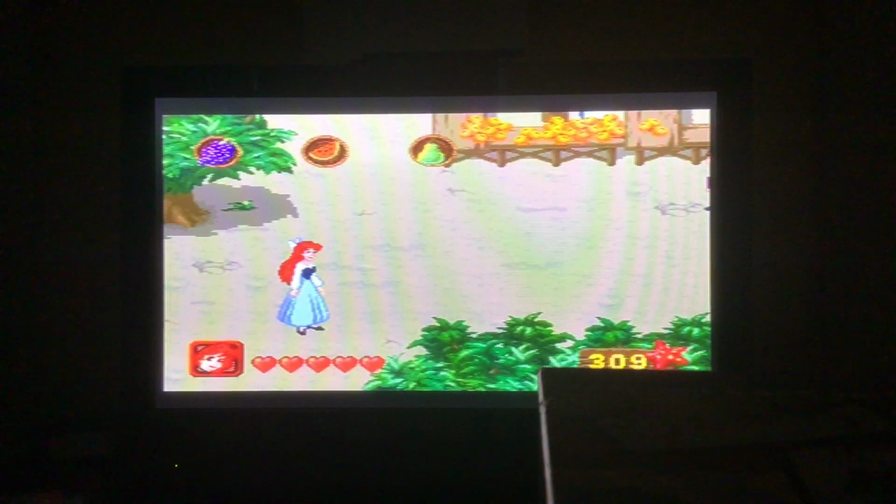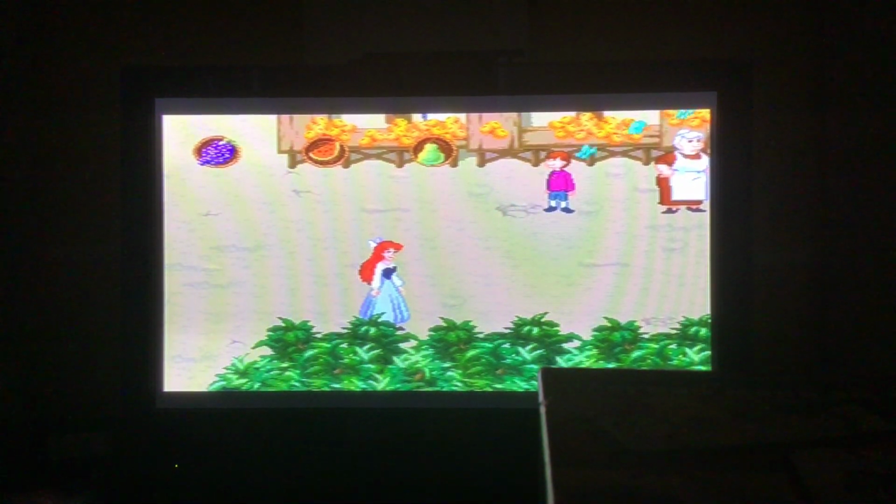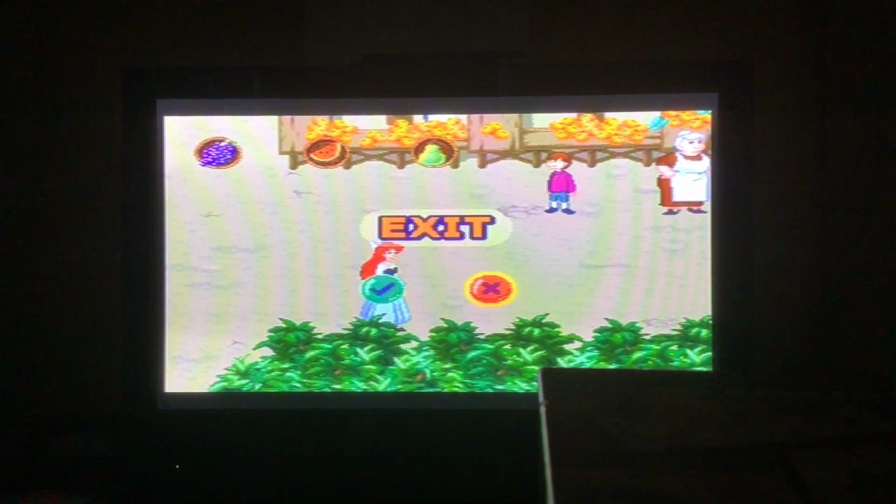Help Ariel find all the items. It's time for game 5, Market Day. Ariel needs grapes, watermelons, pears. So this is the next part of Market Day. Then in the difficult level, we need to collect and count up to 9 different food items.